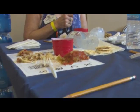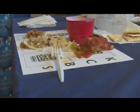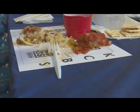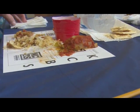Yes, this is our cabbage category. The number one on my plate, I didn't really care for it because it was very hot. The number two was just really bland. It was just a mixture of tomatoes and rice and cabbage. Number three didn't have much flavor, and the cabbage was tough on that one.